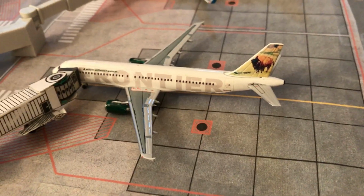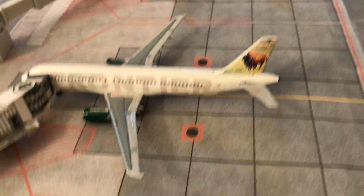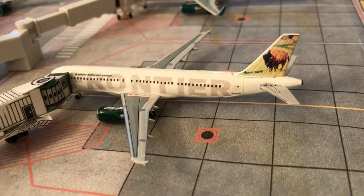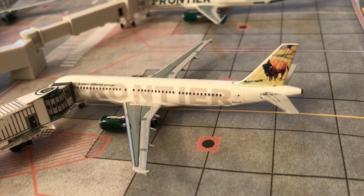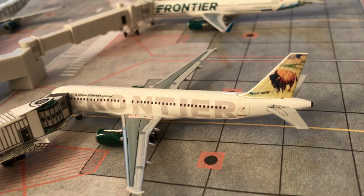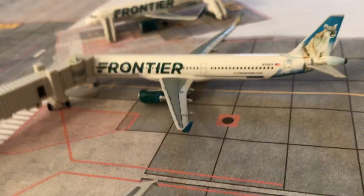Next up, this is a plane I've actually flown on, number 207 Foxtrot Romeo. I absolutely love Thunder the Bison. I think it's a super, super cool plane, and I love this custom as well. I can do all livery customs, and this is one I'm definitely treasuring as well.